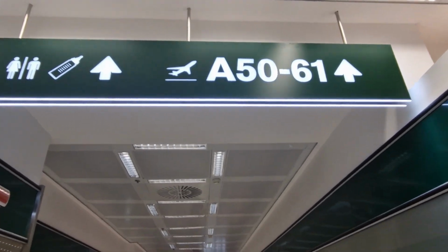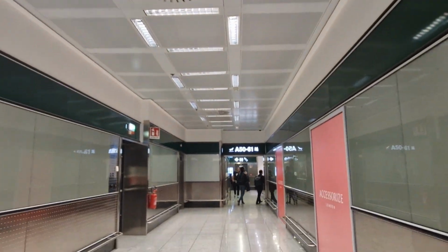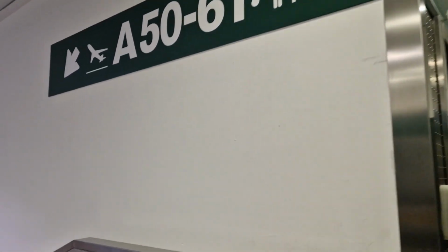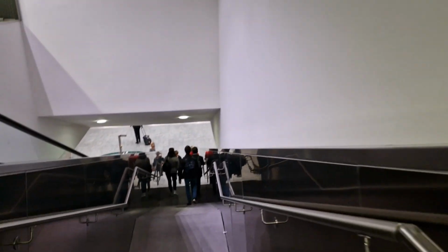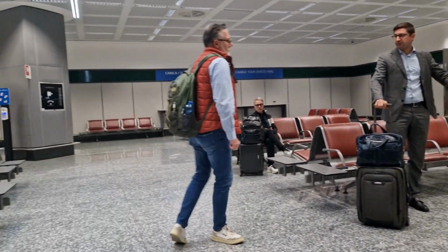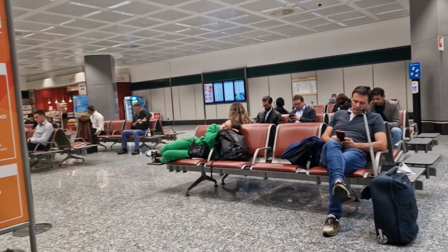My gate was announced as A52, so I began the short walk there. To my surprise, rather than being greeted with a jet bridge, I arrived in what looked like something you would find at a regional airport. They soon got on with a very smooth boarding process and we were guided to a bus which would take us all the way to the other part of the airport where the heavies were parked.